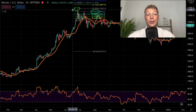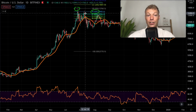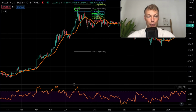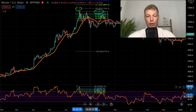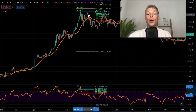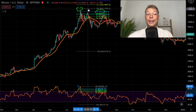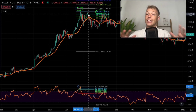So if we use the Fibonacci retracement tool from the top right here till the second bounce, then we see that the bounce is coming up to the 78.60%. If we were to measure the same move in the RSI, then we can see that the bounce in the RSI is actually coming up to the 23.60%, which means that there is not much momentum behind this bounce, and most likely this bounce is a corrective structure, and eventually we'll see a continuation move to the downside.